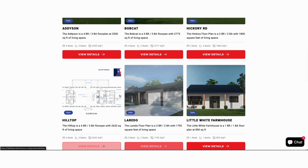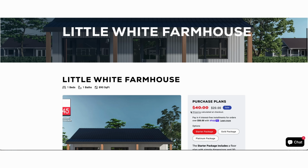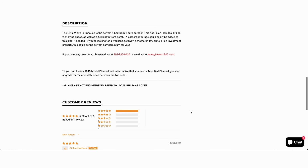That's North Carolina and South Carolina. But then the other 7 states, you're gonna have some options. We may be able to offer a shell purchase, and we may be able to offer turnkey for you, but we're just excited to be able to offer those 9 states services with 1845 Barndominiums. Whether it's a custom plan like this one or a stock plan that you can find on our website, we'd love to talk to you about how 1845 Barndominiums can make your dream home a reality.